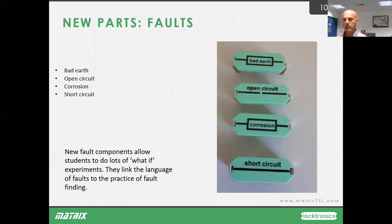Fault finding, we wanted to do much better than we've done it in the past. And when we're dealing with electricity, very often one of our jobs, if you like, is to teach students about the terminology of electricity. And so what we've done here is we've just simply made a few new components with just the corresponding words of the fault. And the idea is that you can take a circuit, and you can take a link out, and you can put that new component in to show it's open circuit, or you can put corrosion in at a point, and the corrosion and bad earth are just resistor values that we've chosen that make sense to the experiments that we're doing. So nothing revolutionary there, but we think that's just a nice way to allow you to teach lots of faults and insert lots of faults for students.